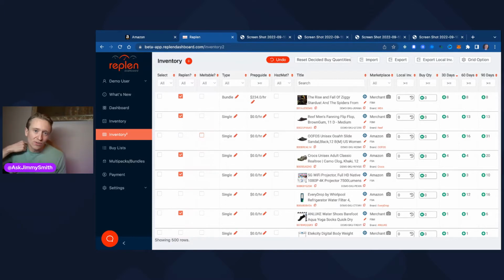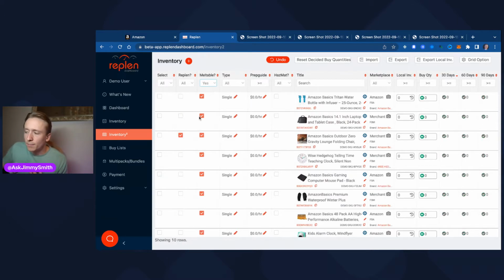I wanted to show you how you can use Replen Dashboard to get more prepared for the meltable selling season. If you come into Replen Dashboard here and go to your meltable column and click on yes, it's going to pull up all the items that are currently meltable in your inventory. These are items that maybe you sold last year. And if you connect your Replen Dashboard account to your Amazon seller account as you're supposed to, we pull in all your products and get this list put together for you.